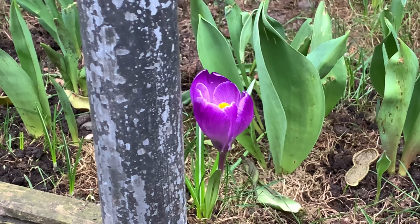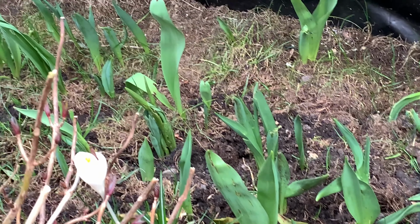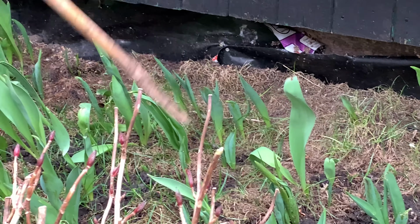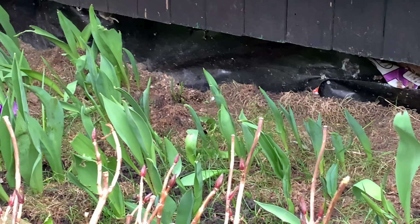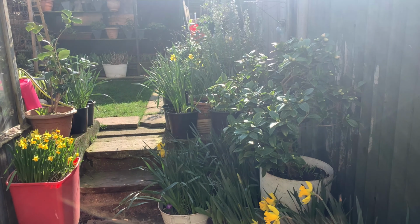So the crocuses have come out, but we are still waiting on the tulips, so they will take a while. Look, there's white there, purple and white. Oh, the pigeon is sitting there.